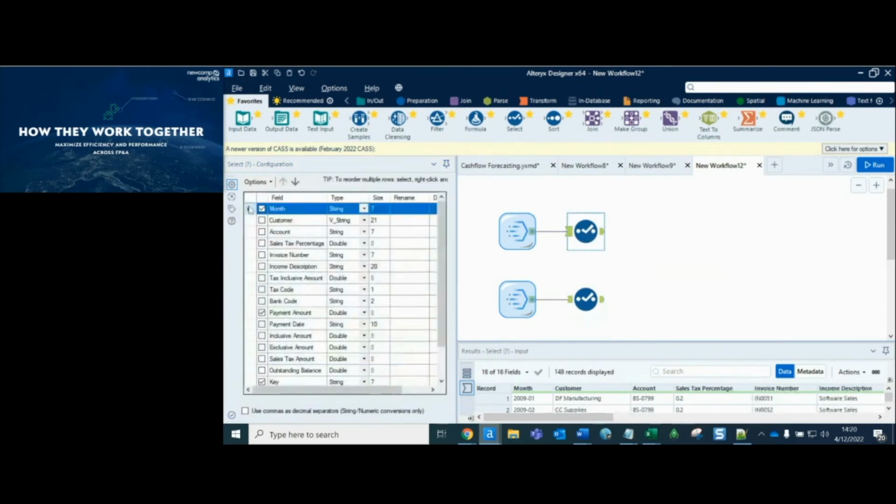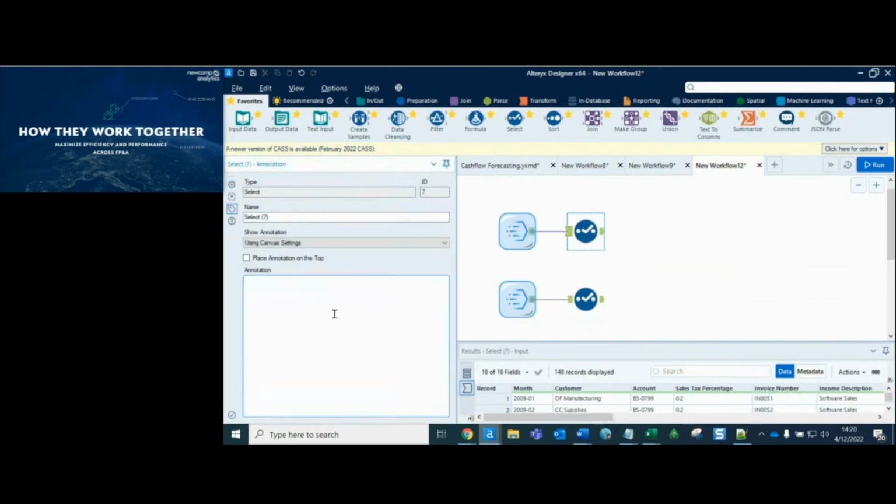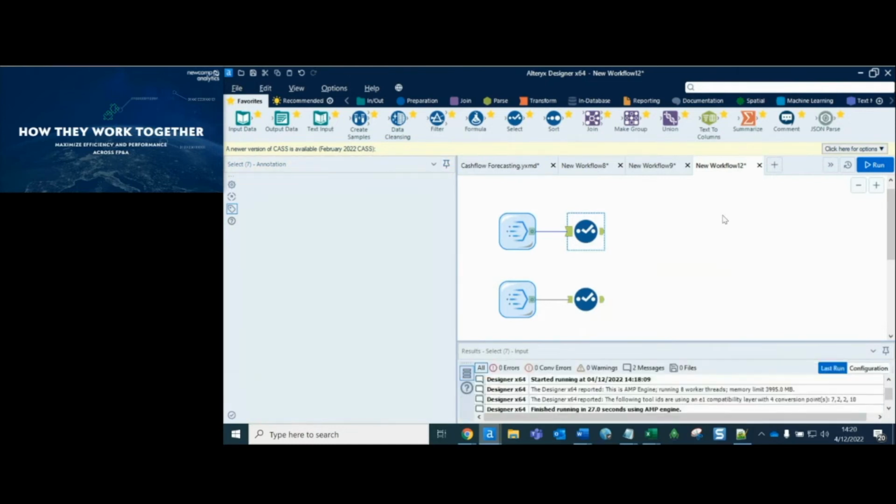Even as I go, I can add documentation or annotation to what I've done and say select/rename columns. And so a month back, when I look back at the process I built and I'm like, wait, who built this? It doesn't make any sense. Oh snap, it was me who built it. I've left some annotation so I didn't completely forget what my logic was for everything I've done.